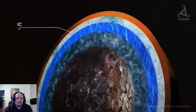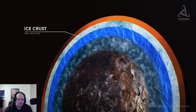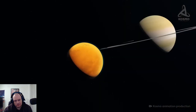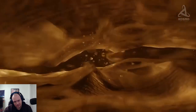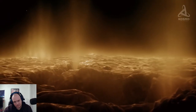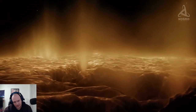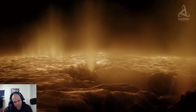It is bound by a thick crust around 100 kilometers thick, consisting of a mixture of water ice and methane hydrate. The tidal forces of the nearby Saturn are continuously deforming it, causing massive rifts and fractures. This causes large cryovolcanoes to form, ejecting great quantities of methane, ammonia and water onto the surface of the celestial body.